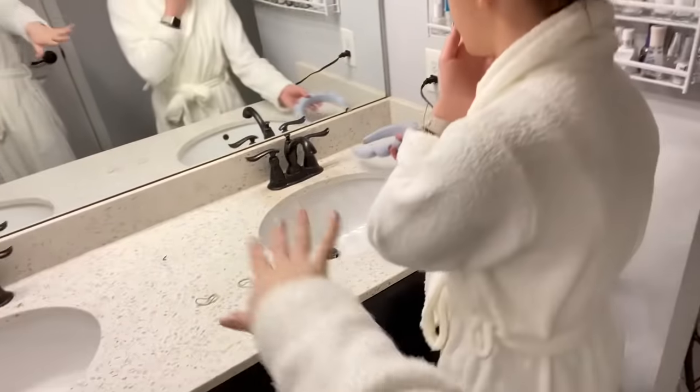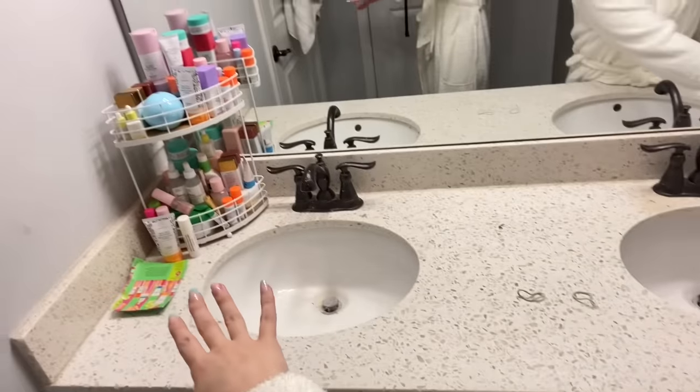Okay, guys, so I have a double sink. Kalli is going to be on the right side and I'm going to be on the left side. All of the skincare stuff is right there. We're going to try to do this as in sync with each other as we can. We're going to go step by step, like step one, we do this, and so on for each other.